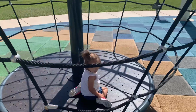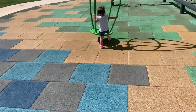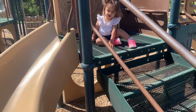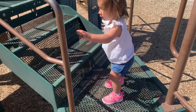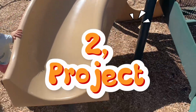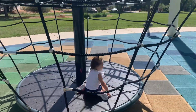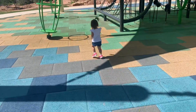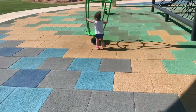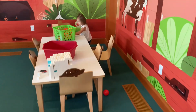Today I decided to take her to the park later that day, but I also gave myself a nice morning walk. I divide my homeschool day into 3 different sections. Number 1, core education. Number 2, a big hands-on project. And 3, time outside of the house. Having all 3 of these helps for a well-rounded day of homeschool, and I absolutely see my daughter thriving on this.